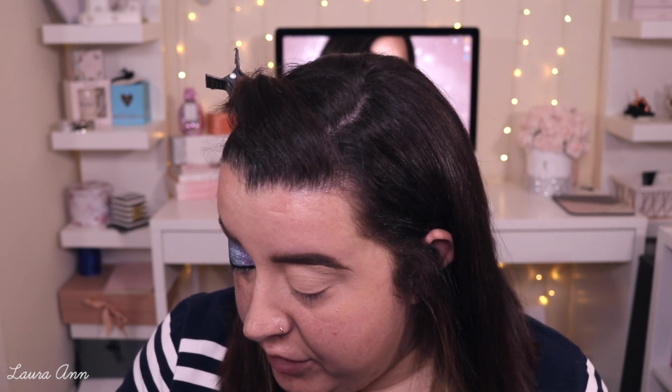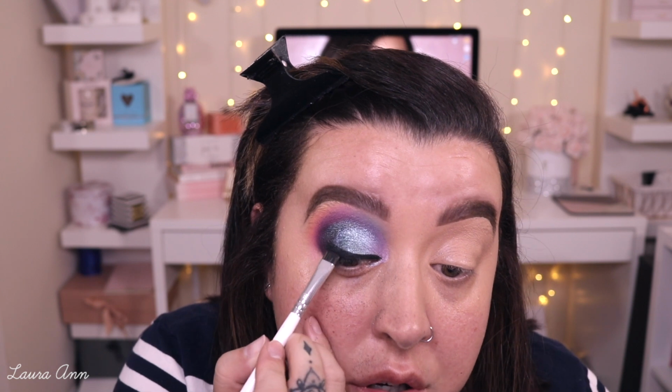So liner is done, so I'm going to go in with a flat brush now and just set that with the black from the palette. The black is called Lights Out. I'm just setting that on top because obviously I want it to be black. And you are really supposed to set a gel liner because otherwise it can transfer. So I'm going to go and finish the other eye. I'm going to finish the other eye off camera and then we'll come back and do the under eye. See you in a minute.